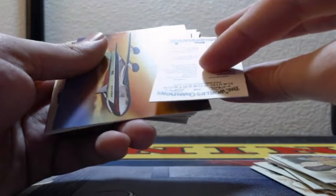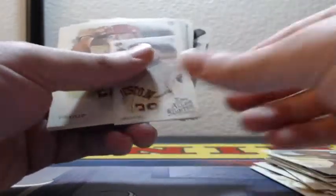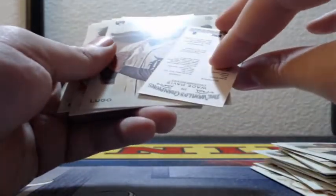Underwear relic, one of one. Ozzie Smith miniature. Rookie is Chance Adams. Black border miniature is David Robertson. Jeff McNeil, Justus Sheffield. Mini rookie is Josh James. Mini is Wade Davis. Dewell Lugo, rookie. Mini is Paul Molitor. Ginter back.